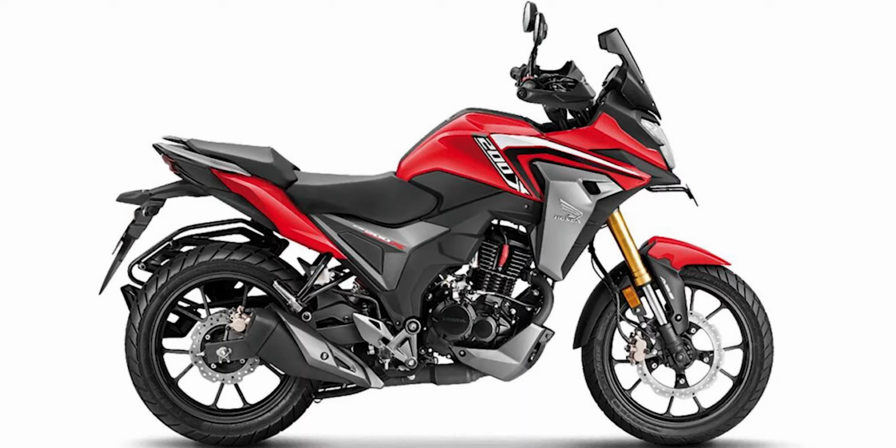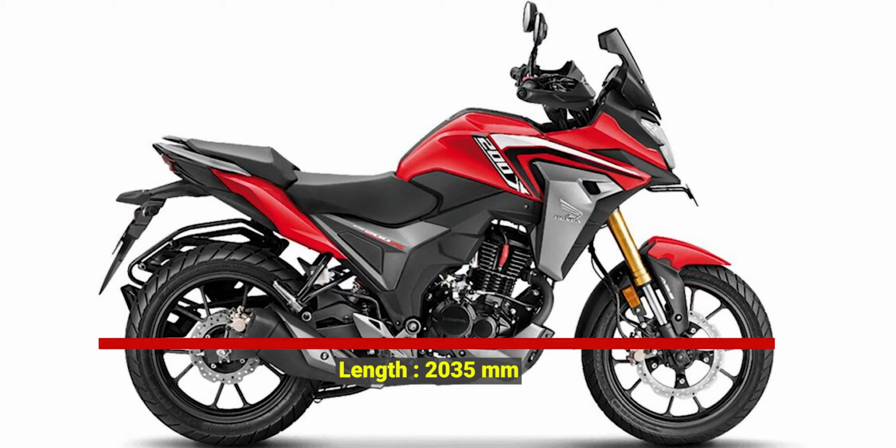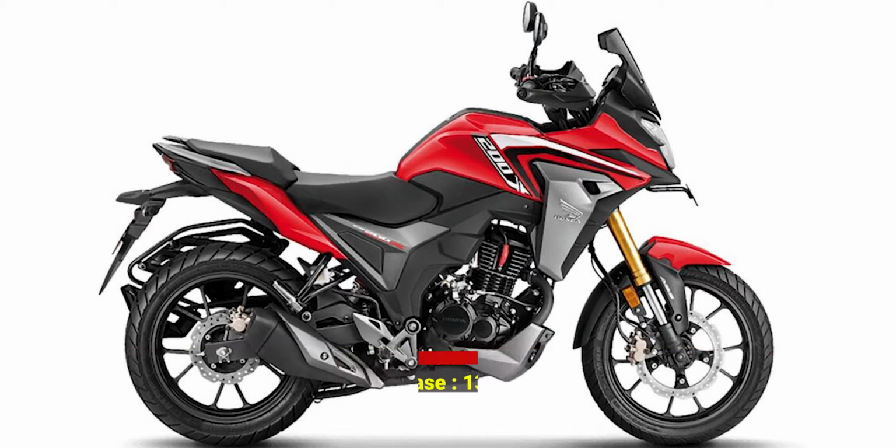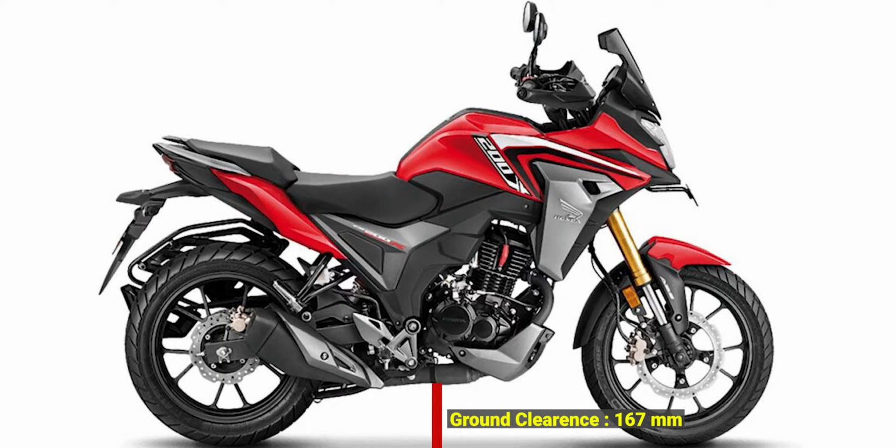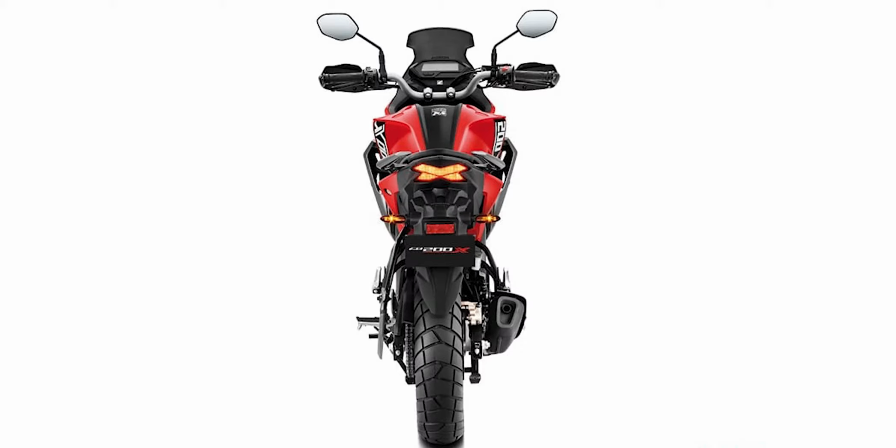This motorbike has dimensions of length 2035 mm, wheelbase 1355 mm, seat height 810 mm, while the lowest distance to the ground is 167 mm. The width is 843 mm, calculated from the handguard on the handlebar. This bike has a weight of 147 kg.